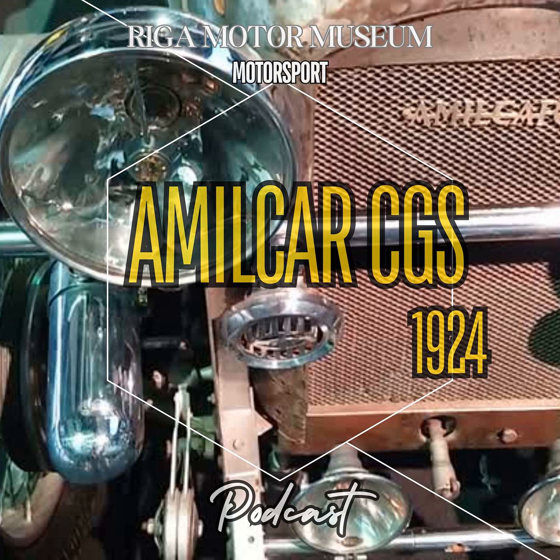Interestingly, while we're focused on this 24 CGS, they also have a later Amilcar, one that actually did the Monte Carlo Rally in 1935. So you see the brand's progression into proper endurance racing too. Okay, that's cool context. But back to our 1924 model. Let's get into the details. What was under the hood, so to speak?